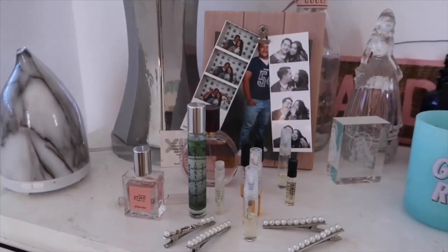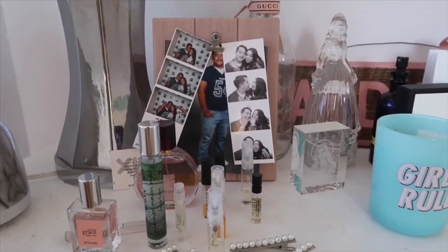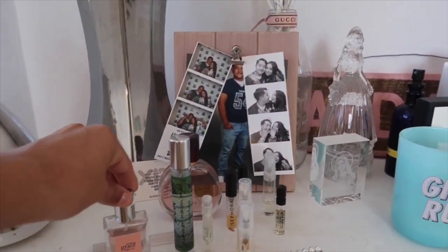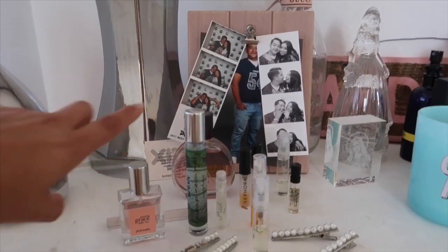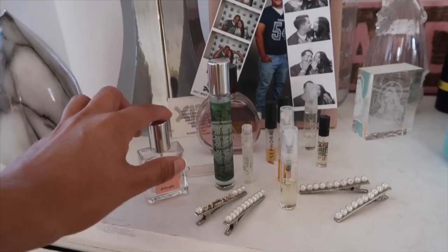Right here I have my perfumes. I have a bunch of little samples, and I have my favorite one, my When Summer Melon Mint, and this one is the little Amazing Grace Ballet Rose by Philosophy.